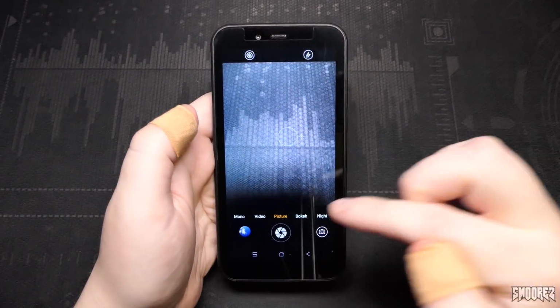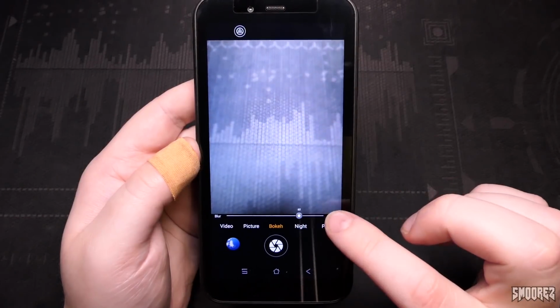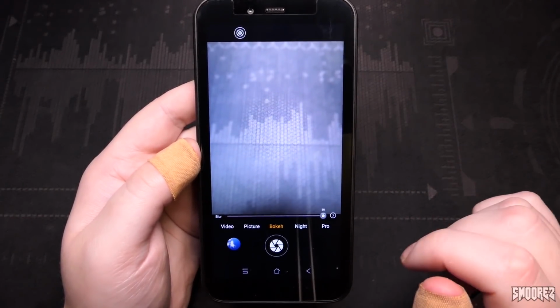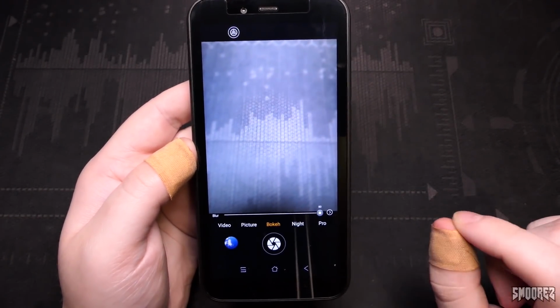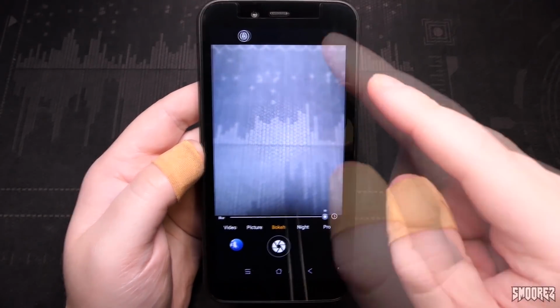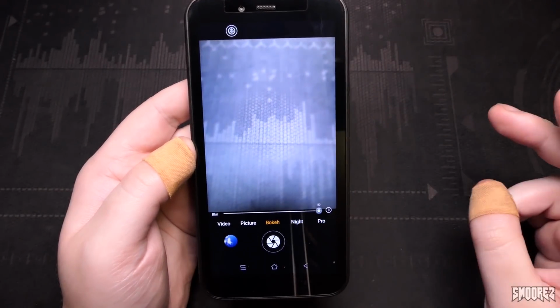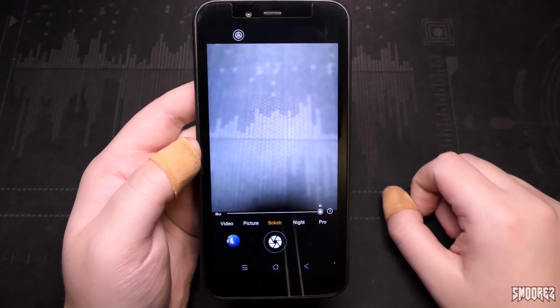Seems reasonable. When I got to the bokeh though, now it's really hard to see it here, so I'll bump it up to 80, like so. And you'll see it in the photos I took, but the bokeh mode is just the blurred circle. That's all it is. It doesn't actually do true depth effects or bokeh effects. It's this same blurred circle that we've seen on Oukitel, Doogee, probably a couple of other devices as well. Umidigi and the S5 Pro had this exact same thing.